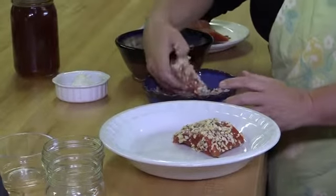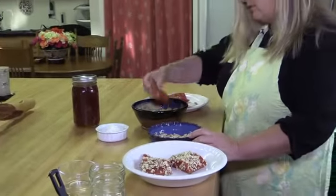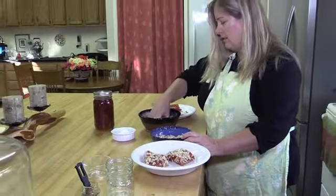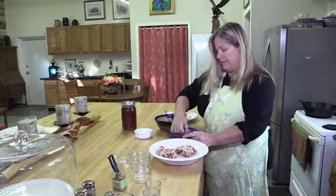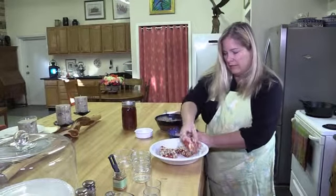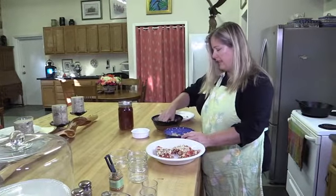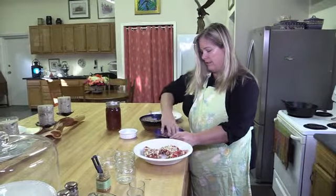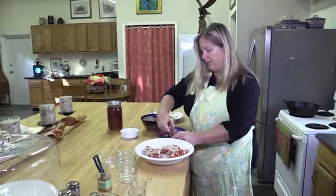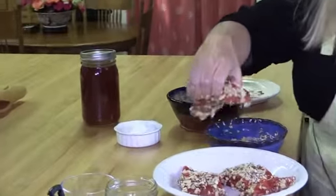wild-caught red salmon. And this is sockeye salmon. You notice a bright red pigment on here, reflective of the animals that they eat, the wild krill and other animals that they eat. And this last fillet, almost just right. Just right for the amount of almonds that we have encrusting the salmon.